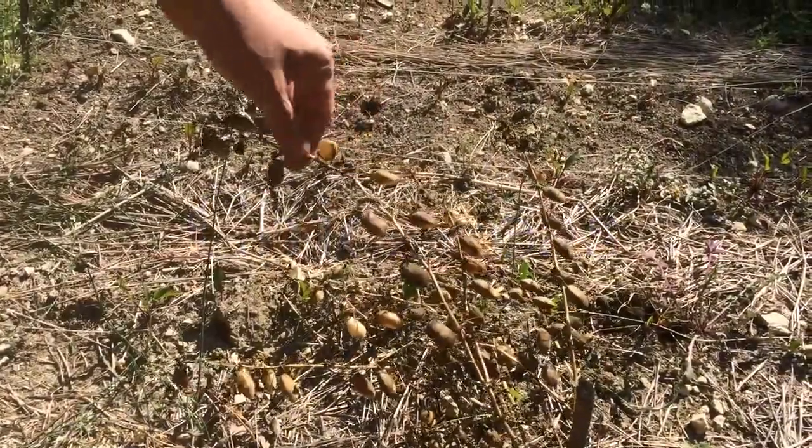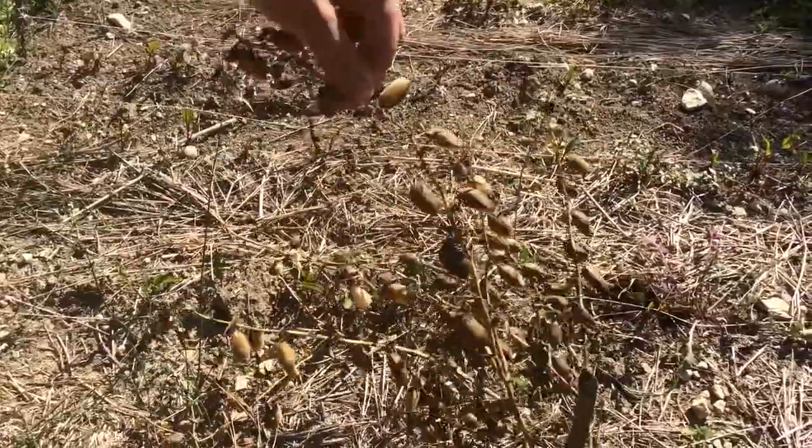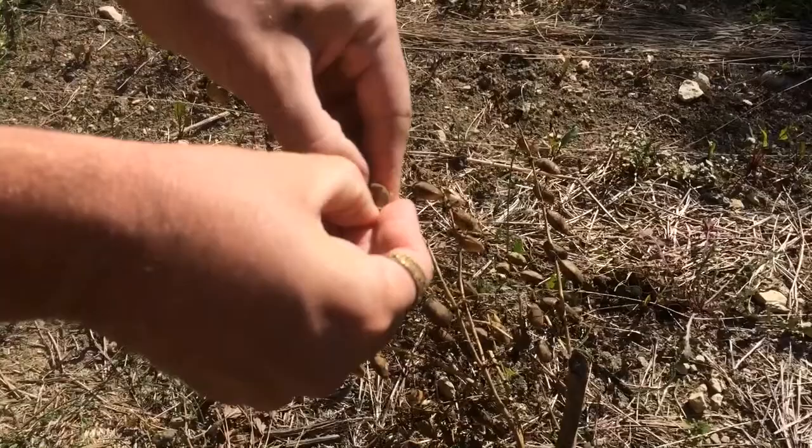Chickpeas. When chickpeas have died off and they're ready to be harvested, they will sound like a rattle. At this point you can harvest them either for seed or to store for food for the winter.